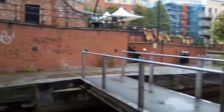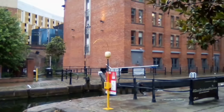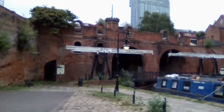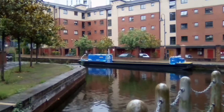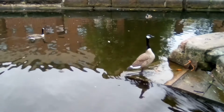So, Bridgewater Canal. I bumped into a section where we can join the Leeds-Liverpool Canal, the Bridgewater Canal, the Rochdale Canal, and originally the Bury-Bolton-Salford Canal, but that's no longer in use. So they all connect up here. This is Castlefield Wharf or Castlefield Basin. This is a section of the Bridgewater Basin. It's also Piccadilly Basin. It's one of the typical overflows that flow down.